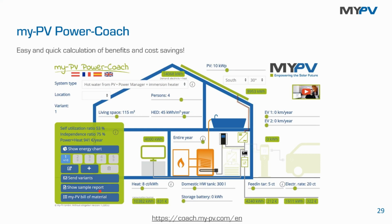Only if you want to receive a PDF sample report via email, it's required to enter your email address. Otherwise, you can make use of this calculator anytime, anywhere, even without registration. It's a tool I really recommend to you because it gives you an idea of the possibilities and of the advantages of using MyPV power to heat systems in residential buildings.